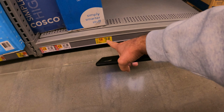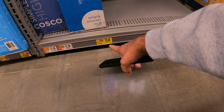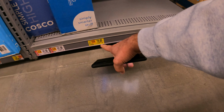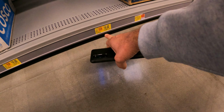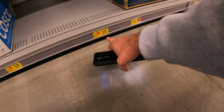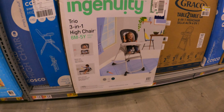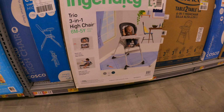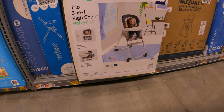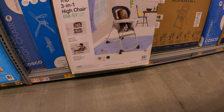This is one of the items that I came to this store for. We're hoping that it is in stock. 19 down from 90 for the Nash is the model, and then right next to it we have another 19 down from 90. Don't know what that one says, but we have one back here. Oh look, there's one of the 19 ones, perfect. So we got $19 down from $90, one heck of a clearance drop. Ingenuity Trio 3-in-1 high chair. It does all three things: toddler smart chair, booster seat, and a regular high chair.